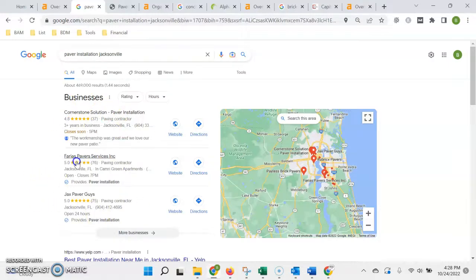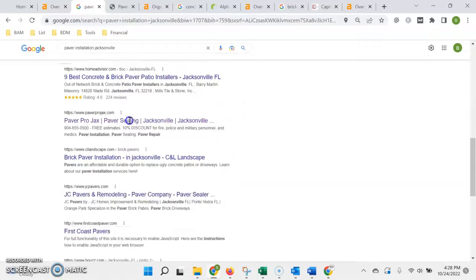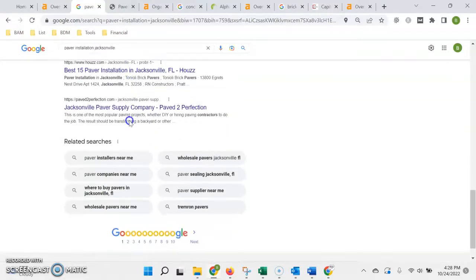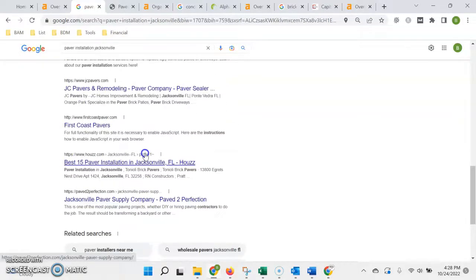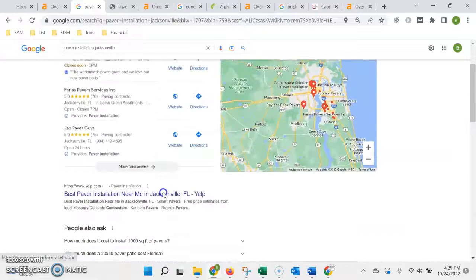Then you want to collect as many of those reviews and get as many citations as possible. Your name, address, and phone number. You want to be listed in more directories than anybody else on this list. So then underneath that, this is what we call the organic search results. This is where the more authority or trust that Google has in your site, the higher up in the list you're going to rank. So this is where getting more of those links or referrals from other websites is going to help you climb and outrank the competition.